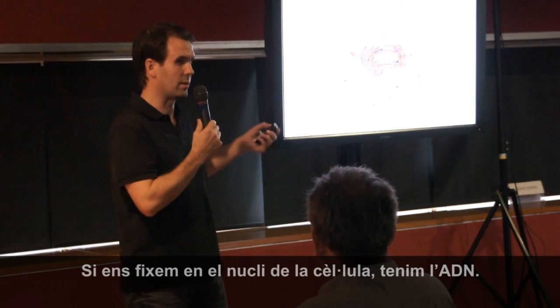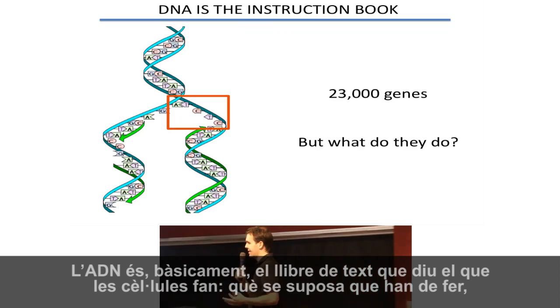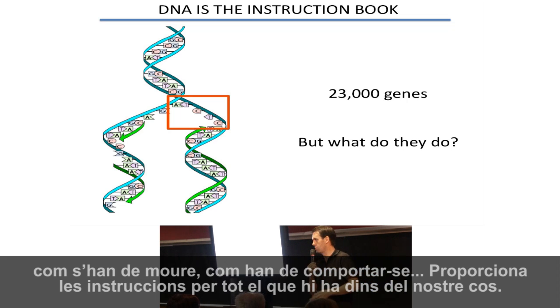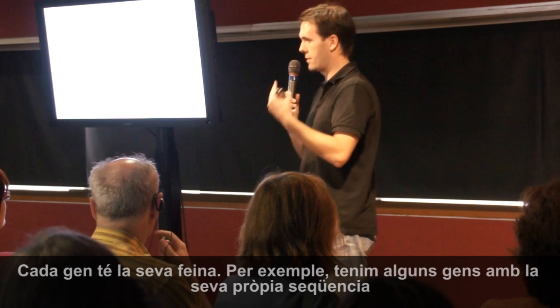So if we look within the nucleus of the cell, we have the DNA. The DNA is essentially the textbook that tells what cells will do, what they're supposed to make, how they're supposed to move, how they're supposed to behave. It provides the instruction for everything within our body. As an example, we can see how the strand of DNA is making up individual genes. Each gene has its own job.